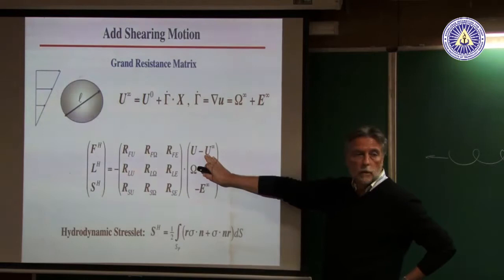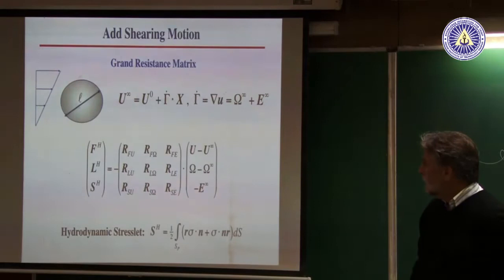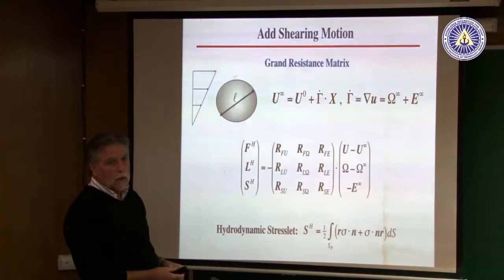Okay? I'm trying to think of, is there an easy way to see how the force effect couples with the strain rate? How what couples the strain rate? R_FE. For a sphere, it's zero, so it's not easy to think about. But for a non-spherical particle, there's a chance the particle can actually do this in response to the flow.